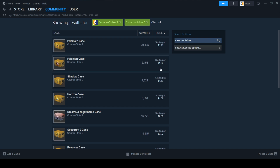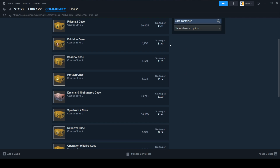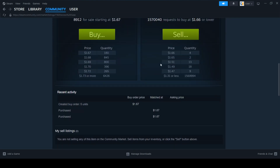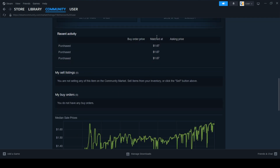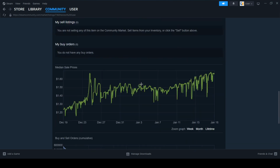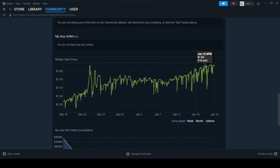It's been very fast. The shadow case is up 3 cents from where it was yesterday. The Horizon is up to about a buck 67, where it's sitting now, which is actually pretty high, almost pushing into that dollar 68 range. As you can see, somebody's really purchasing these up crazy right now. And the market has just been falling upwards. So if you look at that, it's now almost pretty much at an all-time high.